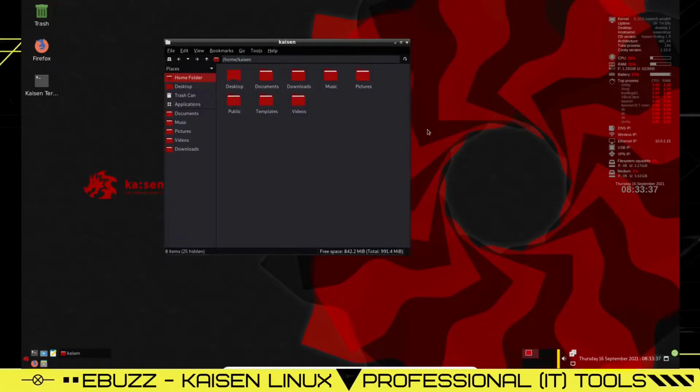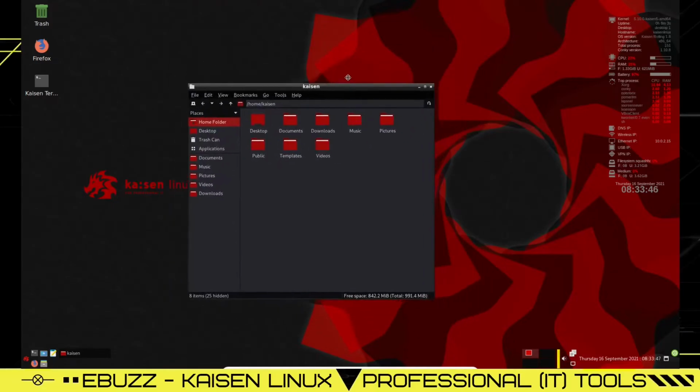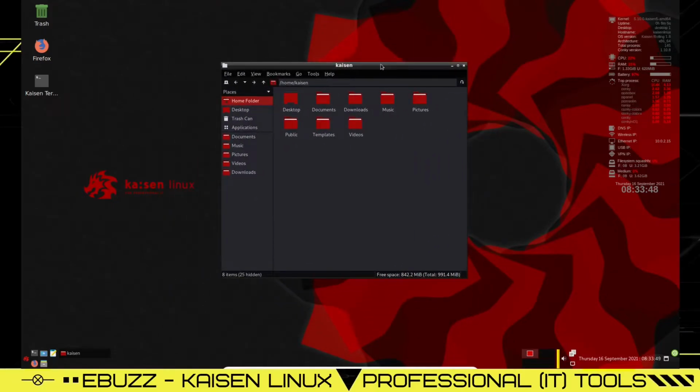Now, what I really like about Kaisen Linux is the color scheme. I like the black and red. I think it really pops. You have a lot of Linux distributions with the Ubuntu look, and then a lot of blues and greens, but I do like the black and red, and it's easy to see things on the screen.